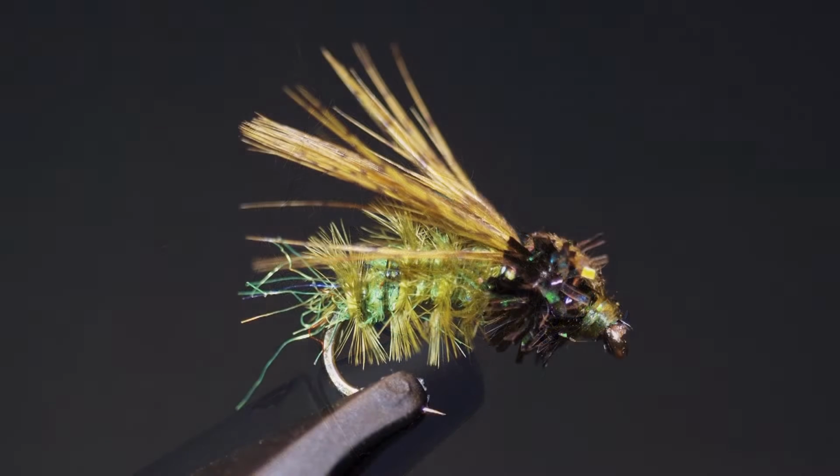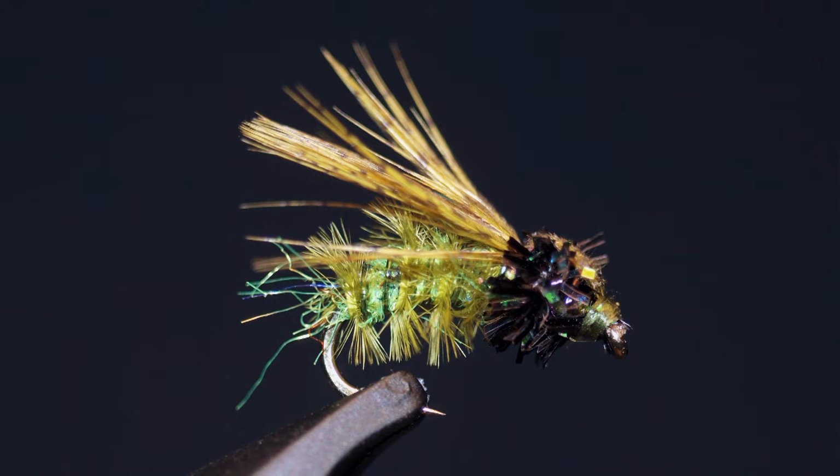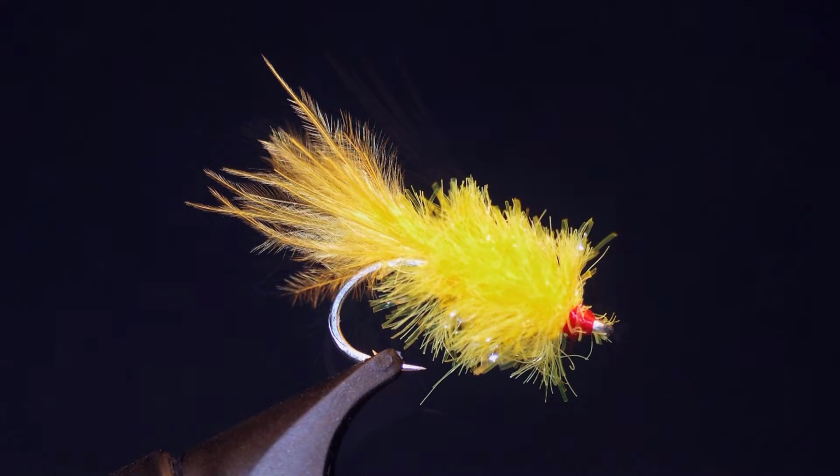Today on the bench, I want to tie you up Dawn's UV2 Caddis Pupa. It's one of my favorite patterns to use in our local streams and rivers, and what sets this fly apart is the UV2 material I use for the body. Today on the bench, I'm going to tie you up a great deep water tractor pattern, and it's called the Sunburst Blob.